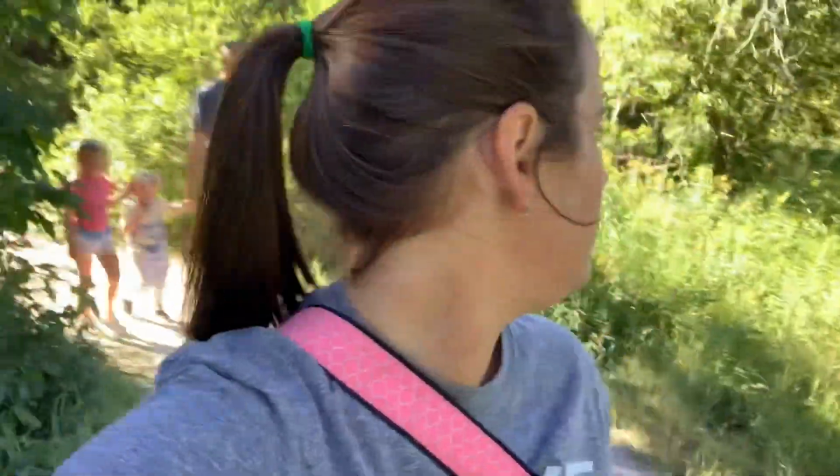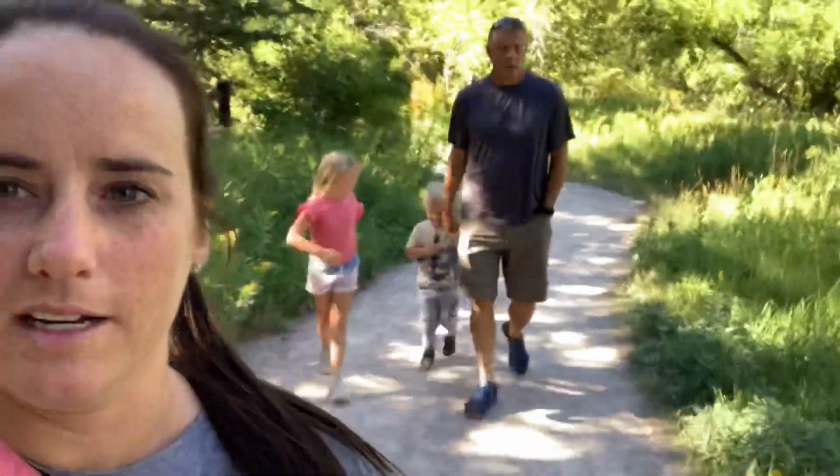Okay, we are at Spearfish Trail, which is a 19-mile scenic route that you take, and it's known for its waterfalls and really pretty views. And so now we're just walking down this trail to this waterfall.